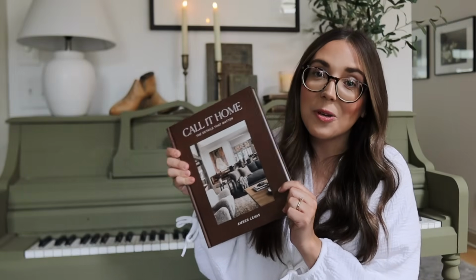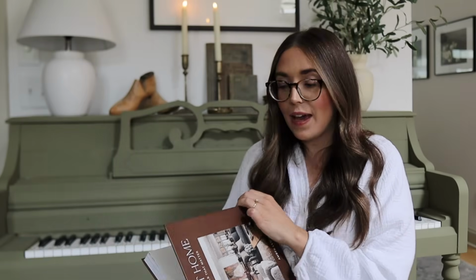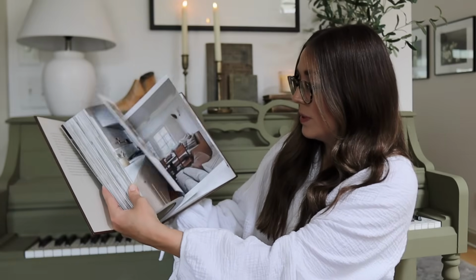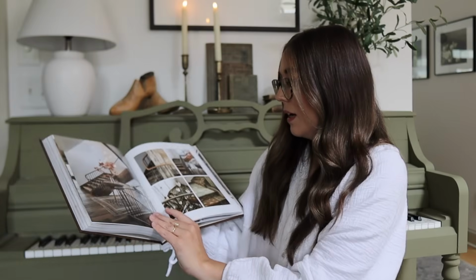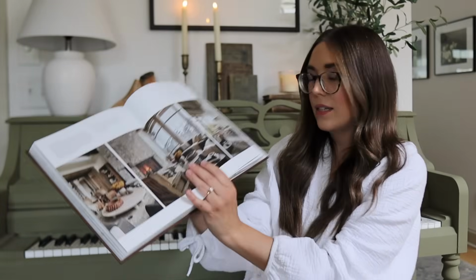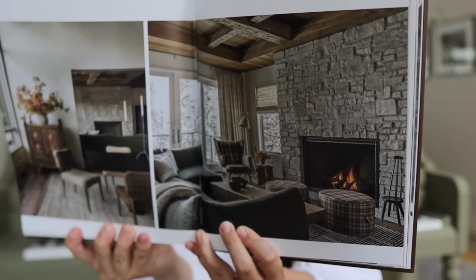The other one is Amber Lewis, Call It Home. Love her and get so much inspiration from her, especially over on Instagram. However, I thought that it was time that I picked up her book because I'm always saving her photos and all the things that she posts when it comes to home decor and home design. And so I have already found so many different pages in here that have just sparked some inspiration for me. I love, again, the moody, but those stems that she has, so pretty. So many different pieces in here. Look at this cozy scene. Honestly, just love so much about it.